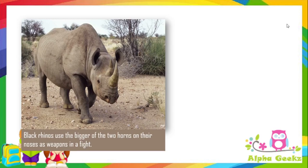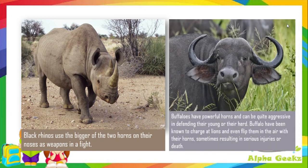Black rhinos use the bigger of the two horns on their noses as weapons in a fight. Buffaloes have powerful horns and can be quite aggressive in defending their young or their herd. Buffalo have been known to charge at lions and even flip them in the air with their horns, sometimes resulting in serious injuries or death. Their defense mechanism here is their horns.